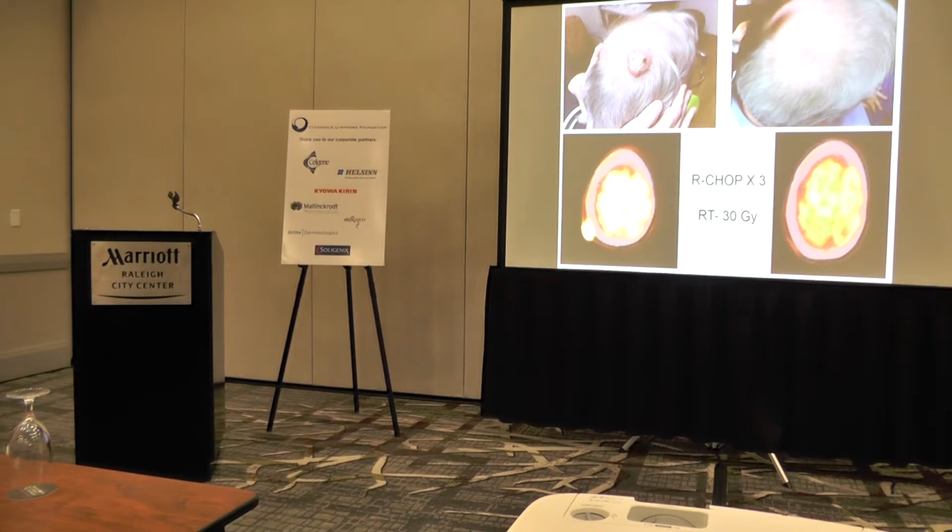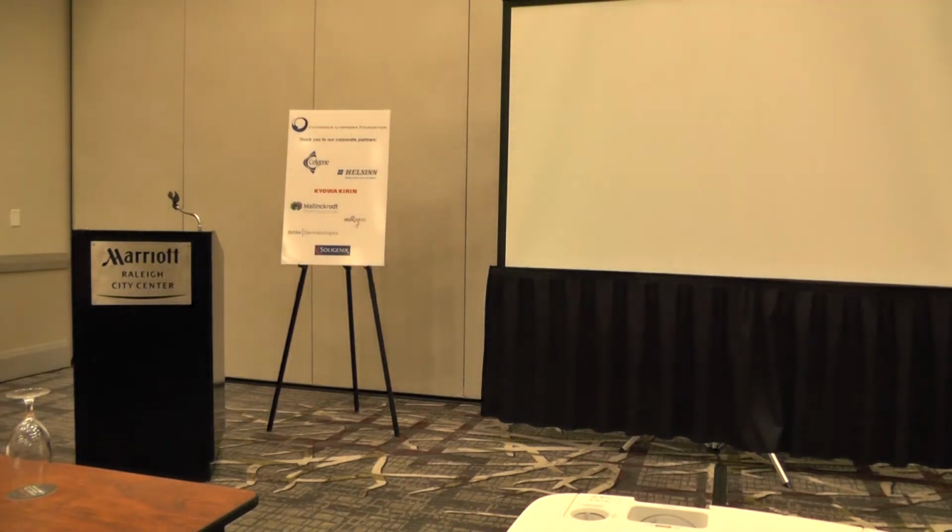So we'll use radiation therapy to treat the microscopic disease that may have been left. So he got 3 weeks of radiation treating this little area right there. Okay.